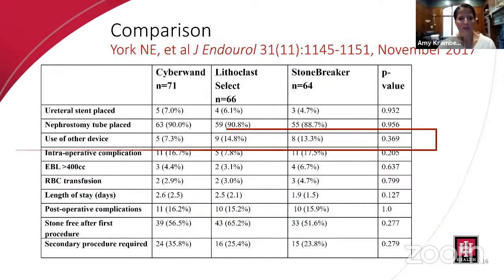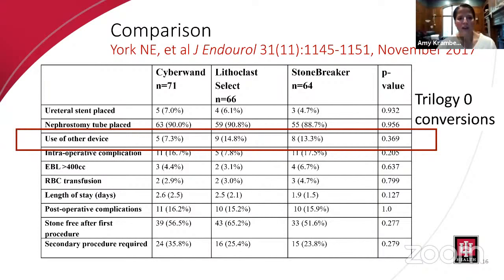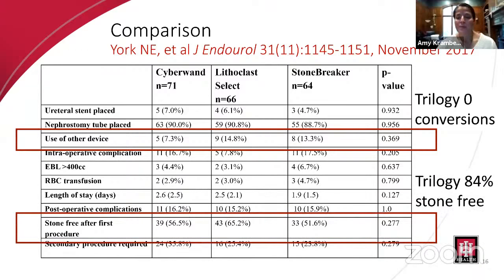Furthermore, in the study by York, you can see that around 7 to 14% of the time, they had to convert to a different device to complete the case. And in none of the cases performed to date have we ever had to convert from Trilogy. Furthermore, their stone-free rates were around 50%, and our stone-free rates in the LME were 84% when we combined all three sites.